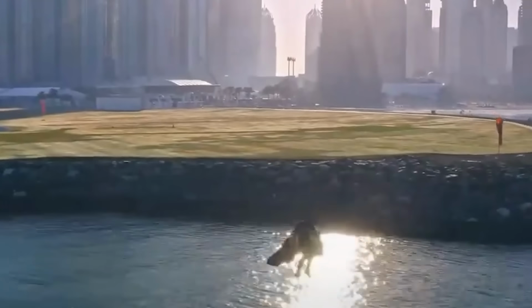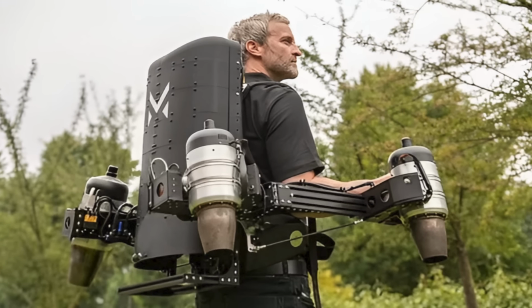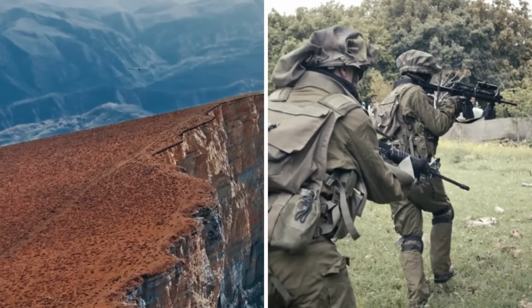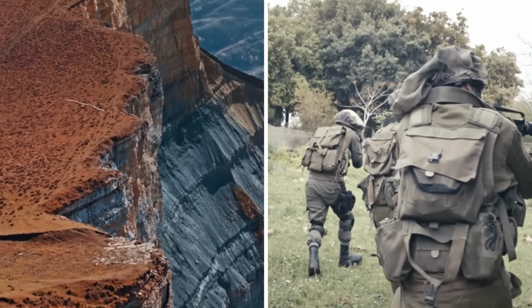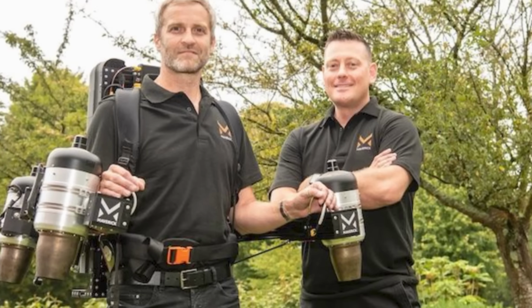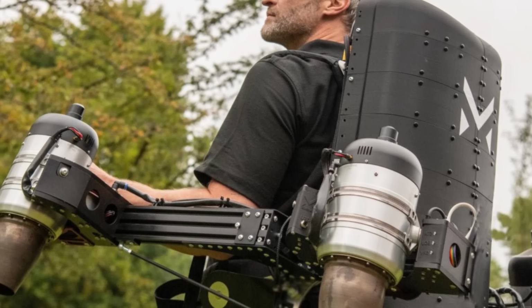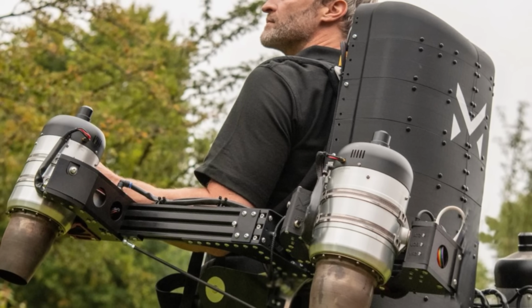It's smooth, it's futuristic, and it's definitely the kind of tech that makes you say, This is what the future looks like. But it doesn't stop there. The Maverick Jetpack is built for versatility. It's got potential for everything from high-speed emergency rescues to military applications. And as the technology continues to evolve, who knows? We might see jetpacks like these become part of everyday life, just like flying cars were once imagined to be.